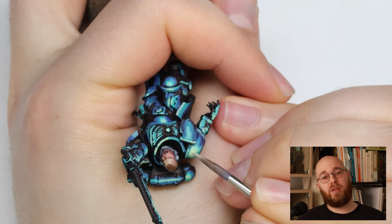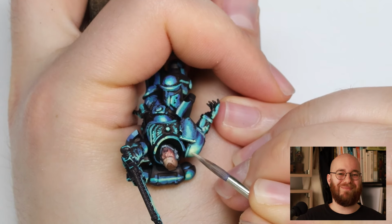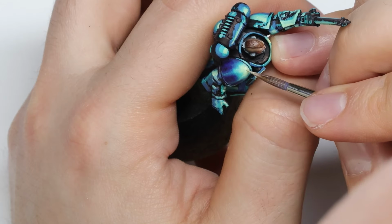Now, rather than show you the painstaking 6 hours that it took for me to blend this miniature, let's go ahead and skip ahead a bit. But just know that this is the exact process I did all over the miniature to blend everything.